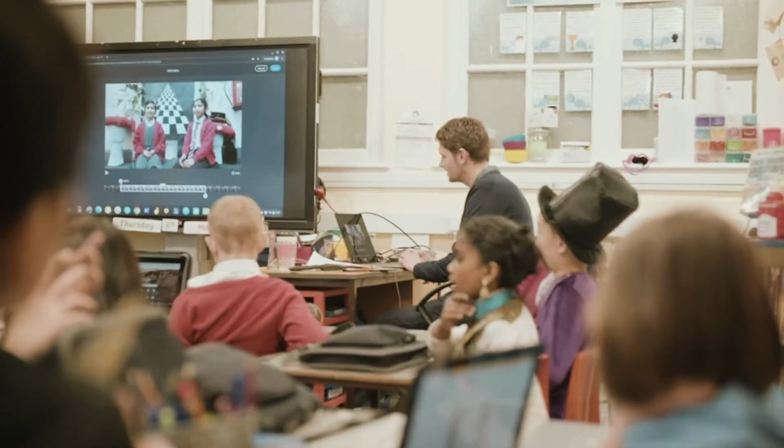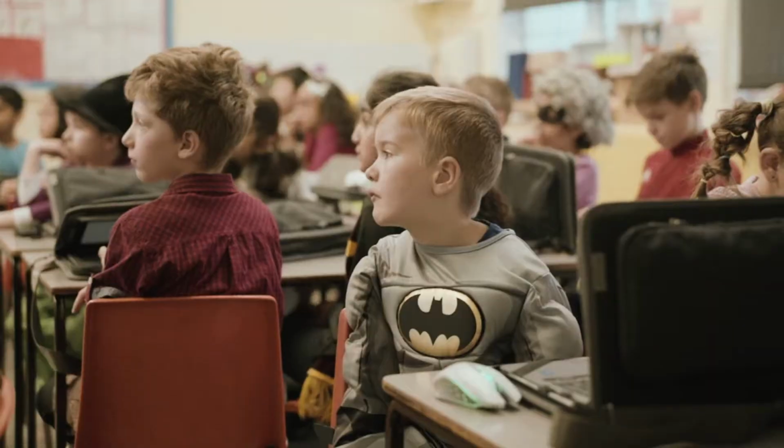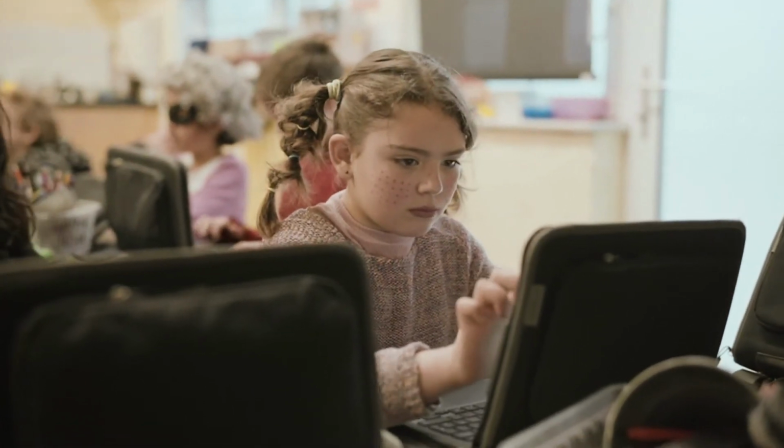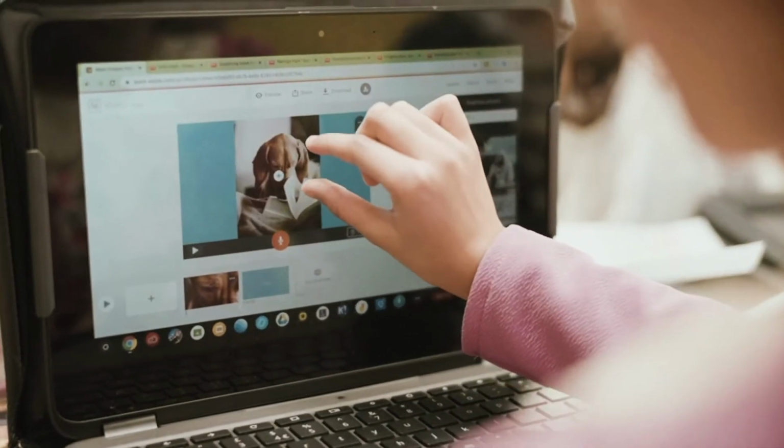We want our young people reading as much as possible, but we also know that digital skills are a huge part of their future. So Spark is just a really simple tool that can be used in the classroom in order to record some of those ideas they have about books, to tell us about books that they like, and show their love of reading in a way which is more than just words on a page.